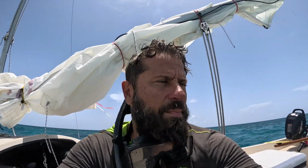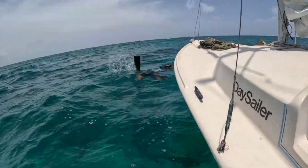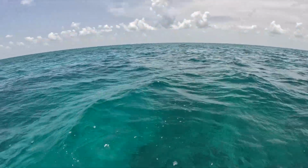Anchored out at Delta Shoal, doing some spearfishing. We brought some Hawaiian slings, so we're trying to find some snapper or something else, maybe some lionfish. Noah's in the water already. Strong current over there. Check out how blue and clear this water is.